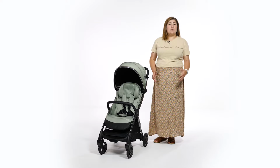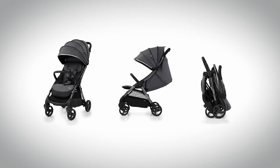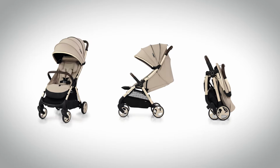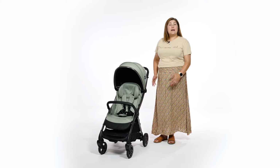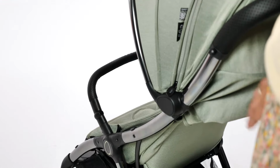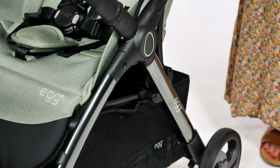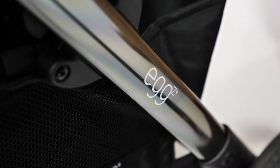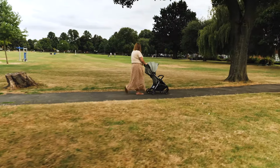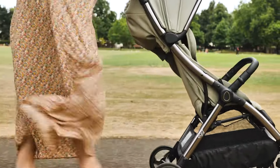The eggZ is available in 4 eye-catching colourways: Just Black, which is an independent retailer exclusive, Quartz, Feather and Seagrass. We have Seagrass here, which is a beautiful, earthy, light green with a touch of sage in it. Teamed with a gunmetal chassis, it's simply a stunning option. As we'd expect from eggZ, the chassis has a lovely finish to it. The gunmetal really shouts class and style, with the plastics being black with nice detailings.